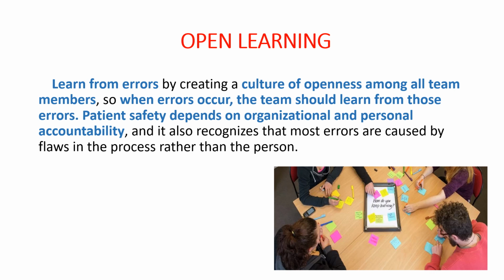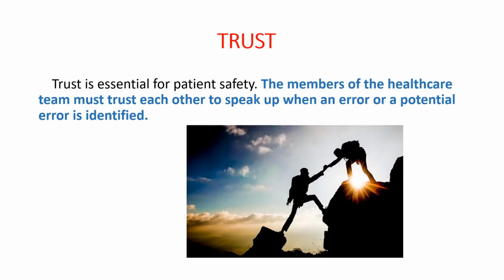Open learning: we always have to learn from the error. As nursing personnel, we should have openness among the team members. If anyone commits an error, we always try to share it and solve the problem. Patient safety depends on organizational and personal accountability. Trust is an essential part of patient safety. The members of the healthcare team must trust each other when any error occurs, so that we can identify the error and solve the issue.